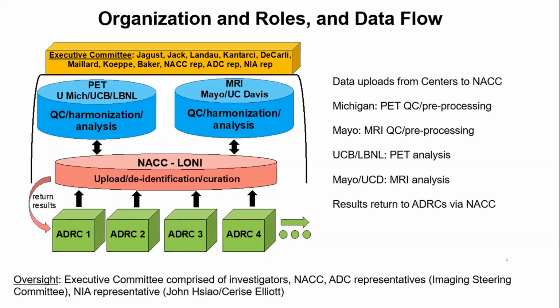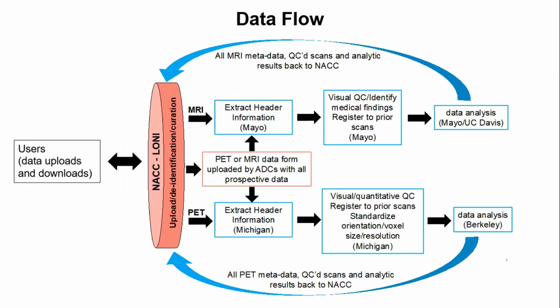That is the steering committee. So right now that is Beth and Sterling, and a representation from the institute. Here you see, also on the right, an outline of who's doing what. So the next slide talks a little more specifically about the data flow.